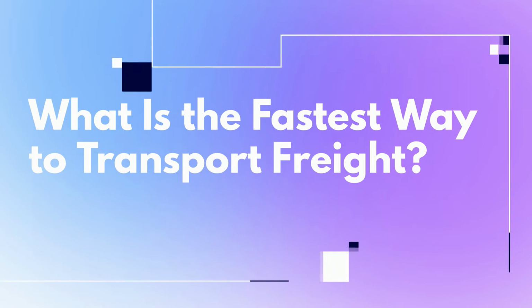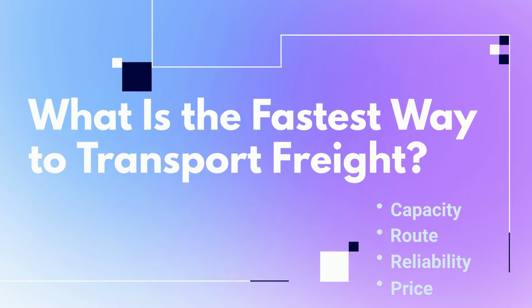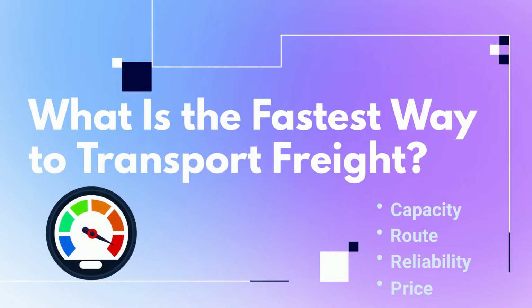What is the fastest way to transport freight? There are many factors to consider when choosing a mode for freight shipments: capacity, route, reliability, and price, to name a few. But another consideration that's vital in many scenarios is determining the fastest way to transport freight.